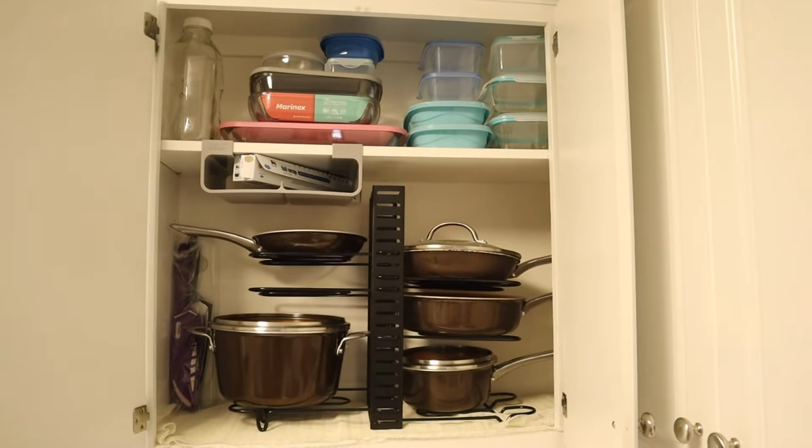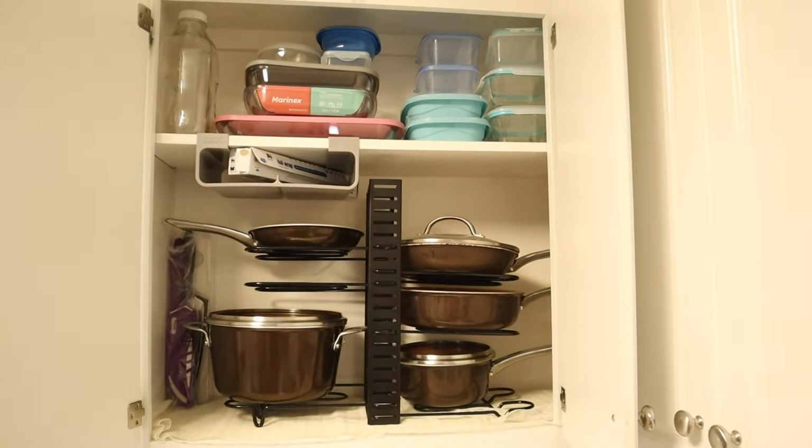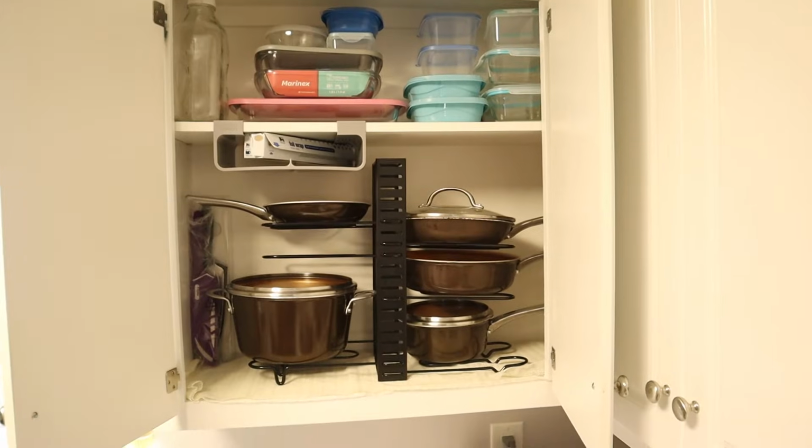Here is an overview of how that cabinet now looks. I also decided to keep all of the Tupperware up there at the top, as well as that spare milk container, and I really enjoy how this worked. It's super functional.